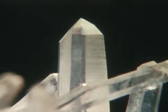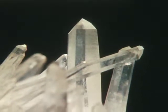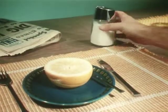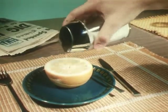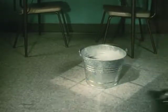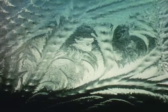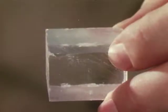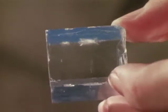You may think that only things that look like this are crystals. Actually, most solid things on Earth are made of crystals. For example, sugar. Metals. Ice. And salt. Here's another crystal of salt, only bigger.